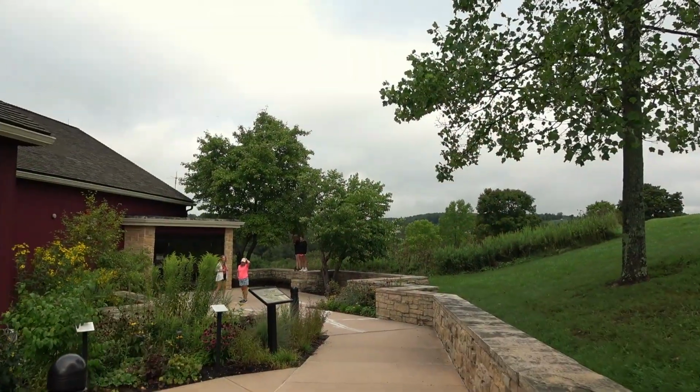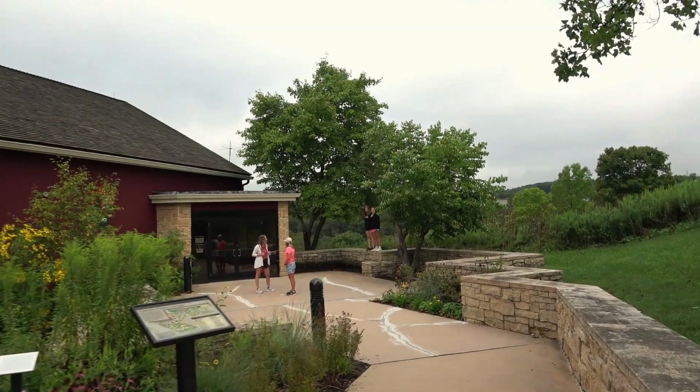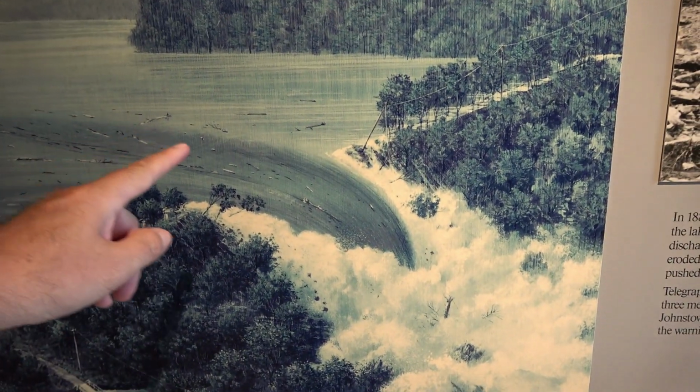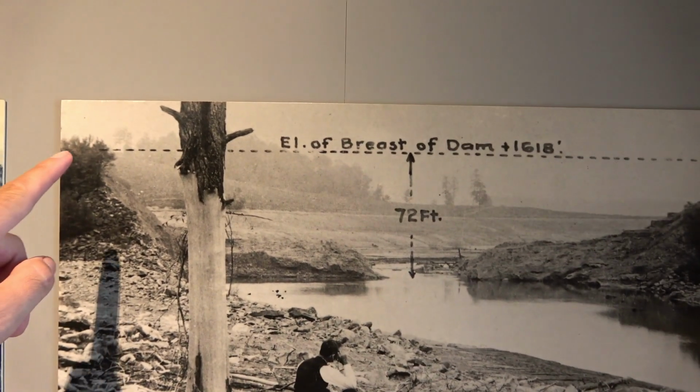There's a trail that takes you right down to where the dam was. You can walk on the remnants of it. It's pretty cool. There's the gang. So there's a depiction of the dam actually failing, I should say. There's a photograph that shows where the dam used to be.